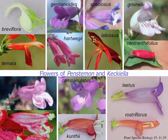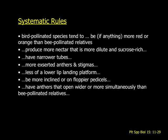So we can develop a number of different phylogenetic blocks, or little pairs of relatives, that we can compare to one another. We can compare them in terms of what actually visits them, their color, the shape of the flowers, the amount of nectar they produce, the kind of nectar, and most importantly for us, the way in which those anthers open up and present pollen to pollinators, like antlers would.